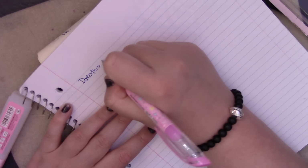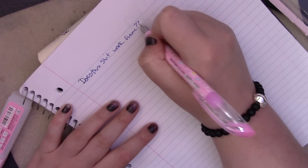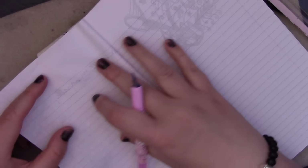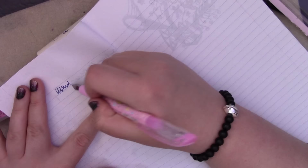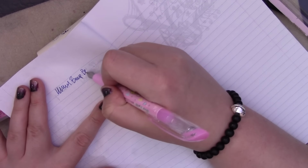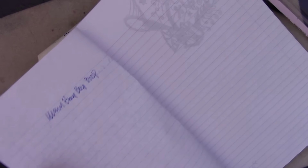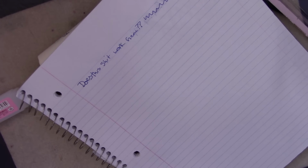Does this work here? Nah. Okay, let's see what it looks like in the back. Ooh. This might work nicely for double-sided writing. It's got the consistency of any of those liquid ink pens, like the Uniballs or something. Alright.